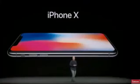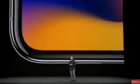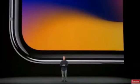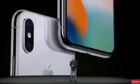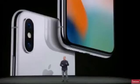It is beautiful to look at. It is incredible to hold. The display fits edge to edge, top to bottom. It goes into each corner where it follows the tight curve of the design. It has glass on both the front and the back, using the same super strong formula as iPhone 8.